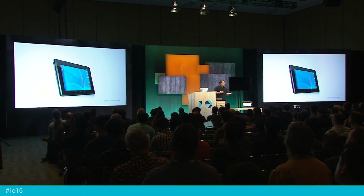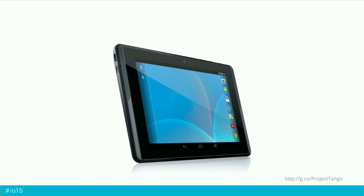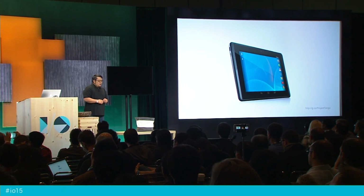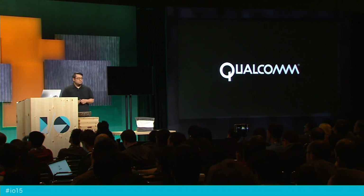But we also know that to become ubiquitous as GPS, tablets aren't necessarily the best form factor. I'll be the first to admit that a 7-inch tablet doesn't really fit in my pocket. And we'd love to be able to have people carry this around with them all the time. And so that's why we're also excited to announce today a new partnership. And that's with Qualcomm.